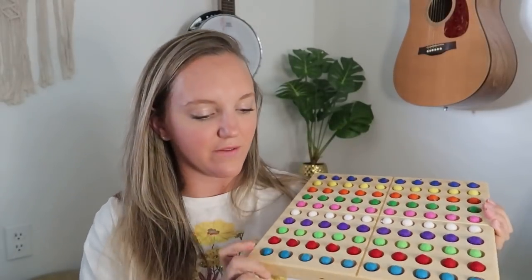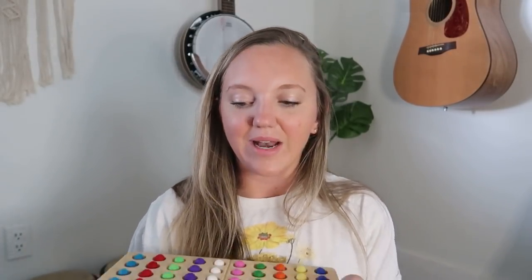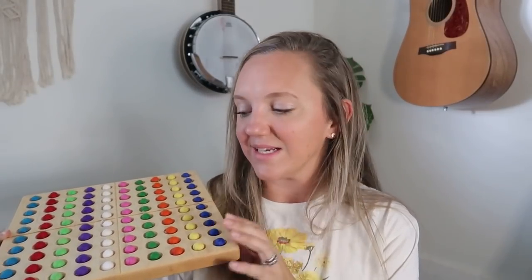Next, I got this hundreds board from Treasures from Jennifer. These are like little wool balls here. They're teeny tiny, and one of my girlfriend's toddlers discovered them, so we were searching all over the house for them. So I'll just throw that out there in case that's the stage of life you are still in. But I got this for Annabeth to work on, you know, 1 through 100, or to work on some patterns or some skip counting, things like that.